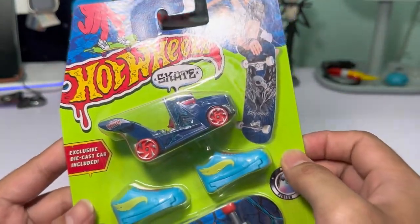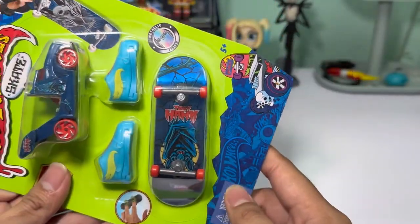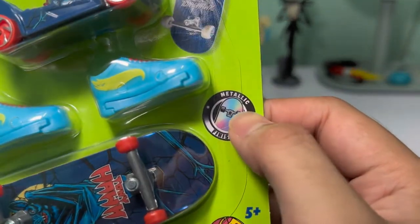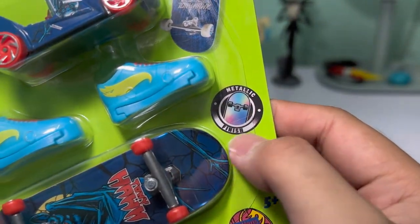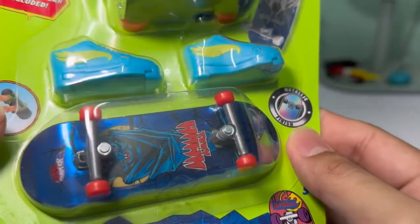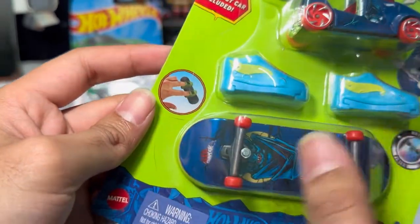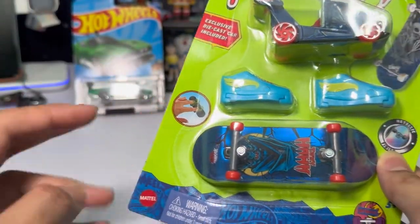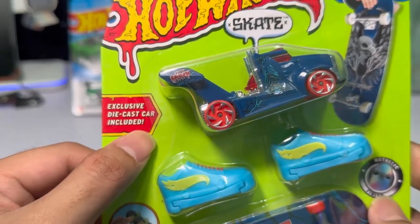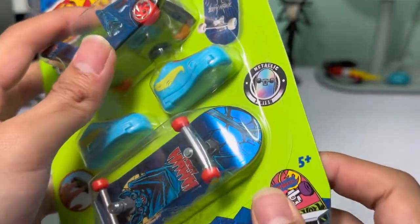So another thing is Hot Wheels Skates Tony Hawk. This is inspired by Tony Hawk. I don't know who Tony Hawk is. This one has a metallic finish. Ooh, see the sparkling. Can you see it shining like that? This one is for playing with your finger, not for dolls or anything. Exclusive diecast car included. So this one, yeah, the diecast car, just the car.